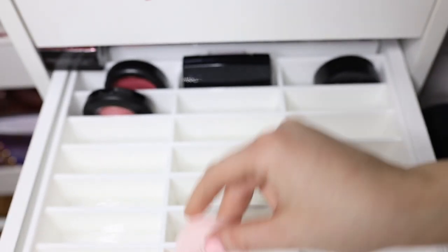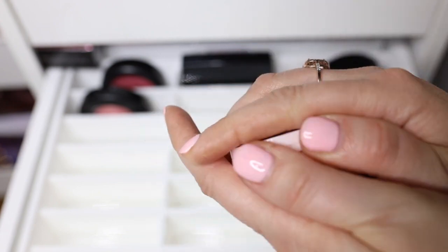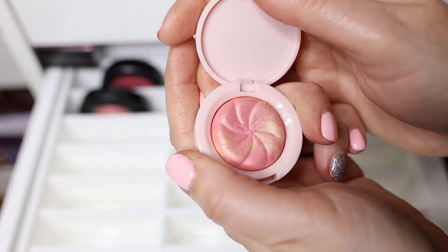This is the Hourglass Luminous Flush. I'm gonna keep that one too. Oh, this is a cute little Ciate London Pinch Me. Oh, how cute is this? I'm keeping that one too.